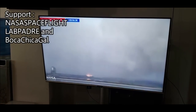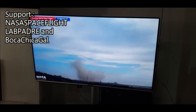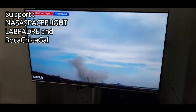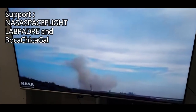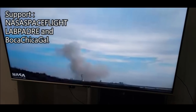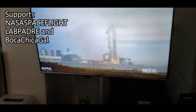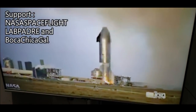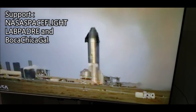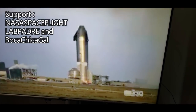Come on, smoke, go away. Look. Oh my God. Yes, it landed. Michael, I got it. I'm on it. It landed. Look at this right here. There it is. Just get out there and put out the fire. I need some fire suppressors there.